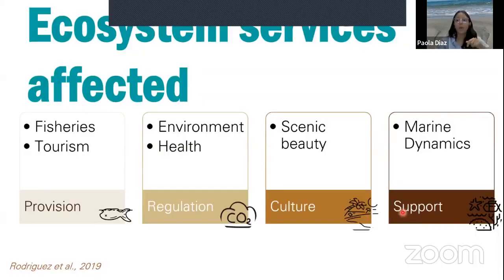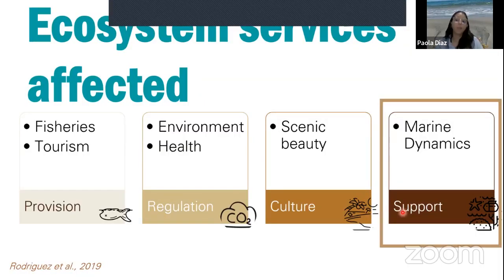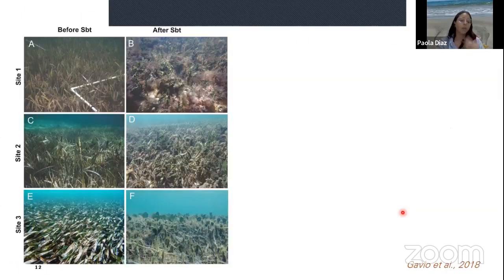Also, in the supporting services, as we know, the marine dynamics give support to a lot of animals and organisms. For example, the seagrass. Seagrass is a very important ecosystem for nurturing and providing food to a lot of organisms. And what happens when the Sargassum starts to die is that it sinks into the seabed and starts the process of decomposition, and in the end it can kill this whole ecosystem.